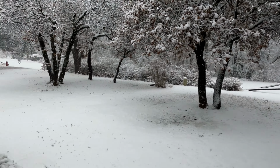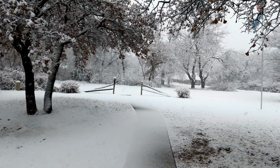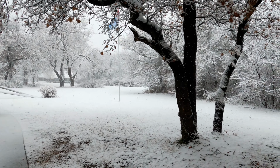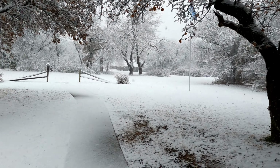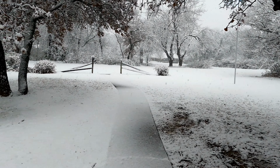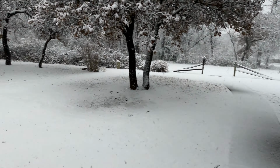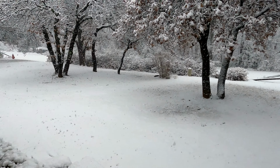Here is another update. This is about 45 minutes since the last time I was out here. Snow has gotten thicker on the ground. More accumulation. Still see a little sidewalk. Still see a lot of tops of the grass. I say 6 inches.